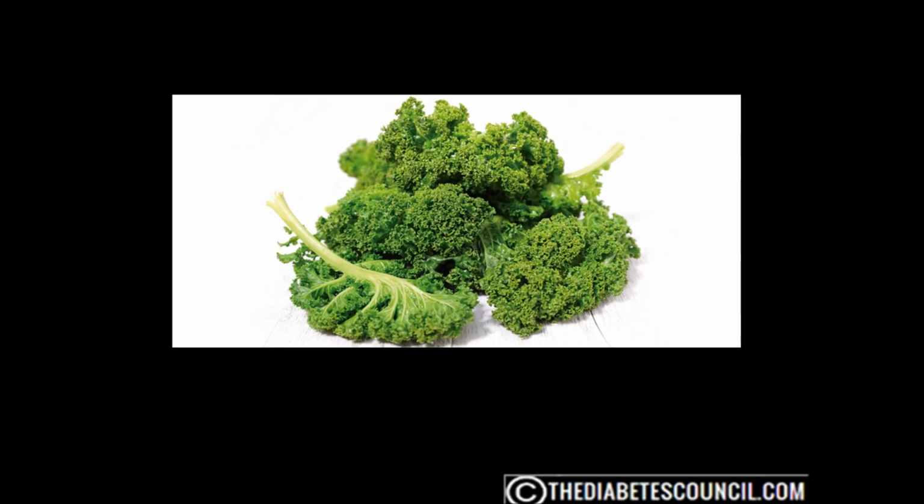Kale. Now, according to my colleague Jennifer Blowers, kale belongs on this list. She writes, quote, "Kale provides many micronutrients and antioxidants, rich in fiber, helping with the glucose control, as well as essential vitamins such as beta-carotene and vitamins A, C, and K. Kale is a very versatile ingredient."